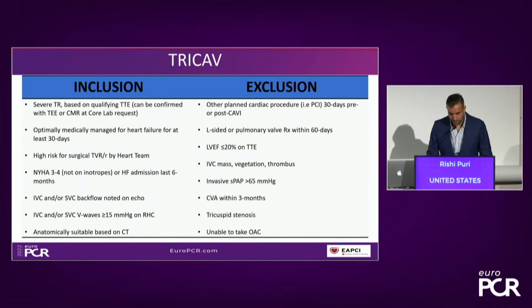Some of the exclusion criteria, probably the most important one is the patient really needs to be on long-term, perhaps indefinite oral anticoagulation, either with Coumadin or one of the newer agents. Very, very low ejection fraction patients in the pivotal trial will be excluded. Your systolic pulmonary pressure has got to be less than 65 millimeters of mercury, and you need to have had your left-sided or pulmonary valve disease treated adequately in the last sort of 2 months.